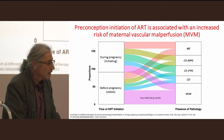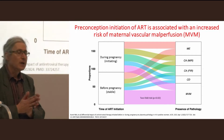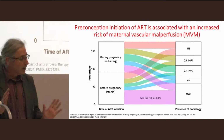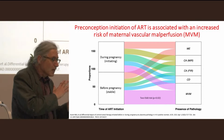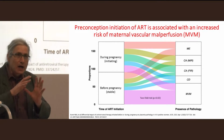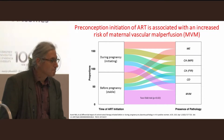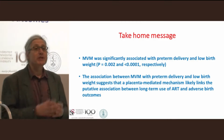And what we found is that the women who were on stable antiretroviral treatment had a twofold increased risk of maternal vascular malperfusion. And when we corrected for hypertension and for age, it still was significant. So this alluded to us that ARV given prior to conception was leading to some form of placental malfunction or dysfunction, classified as MVM. We also found that there was an association with MVM with preterm delivery.